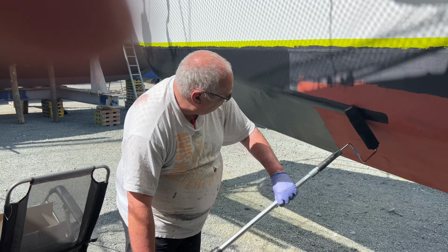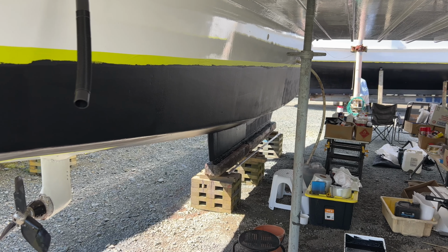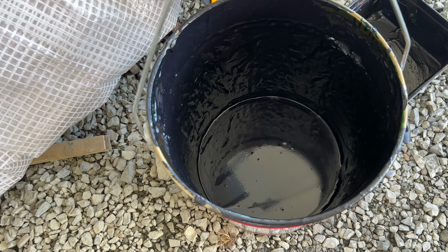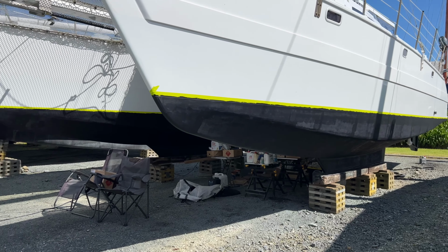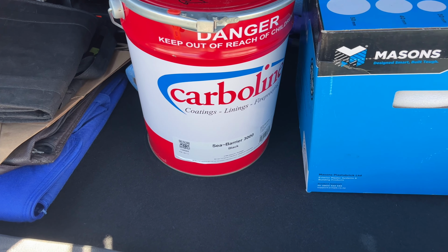Here's Grandad modelling the first coat. To use up the last of the paint in the roller tray. I've done about half this side, second coat. Running short of paint. We've gone from not enough to too much.